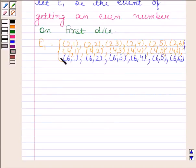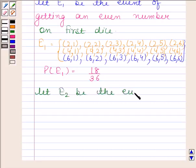Now number of outcomes favorable to this event are 18 and total number of outcomes is 36. So probability of E1 is equal to 18 by 36. Now let E2 be the event of getting a total of 8.